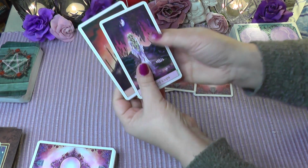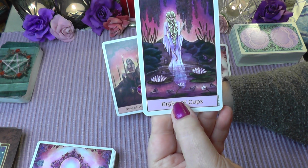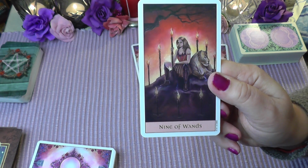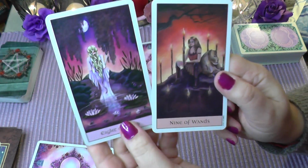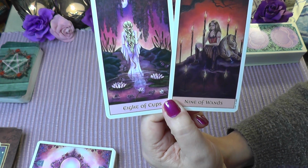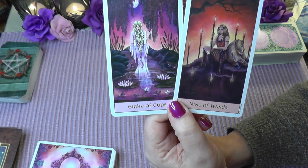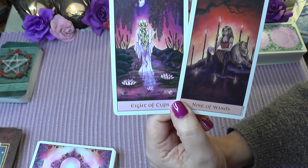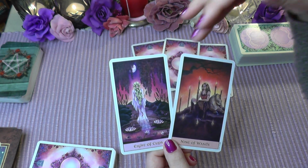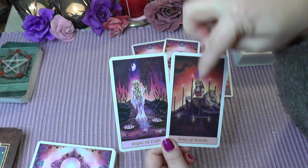because I want to start with the two that jumped out right away, which was the 8 of Cups and the 9 of Swords. No, 9 of Wands, I'm sorry. Okay, so these two popped out together. Okay, so the 8 of Cups is about leaving something behind. And Cups is the water element, and so it's emotional. And so for me, it looks like there is something... and also combined with the 9 of Wands.